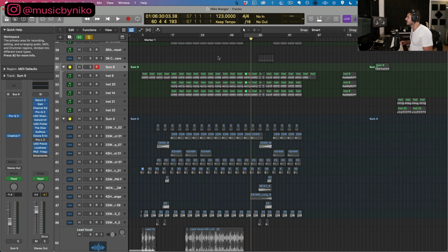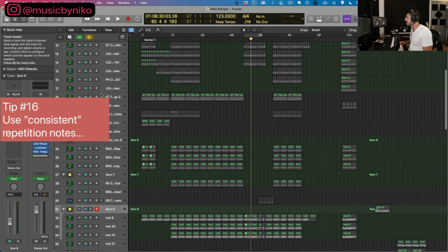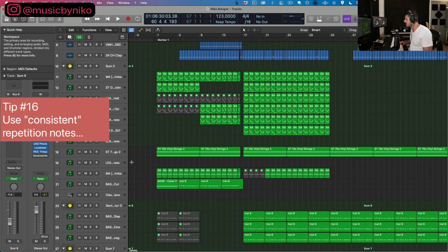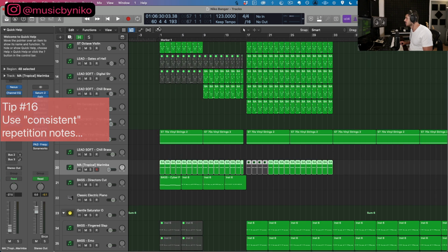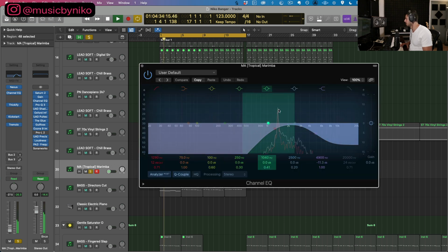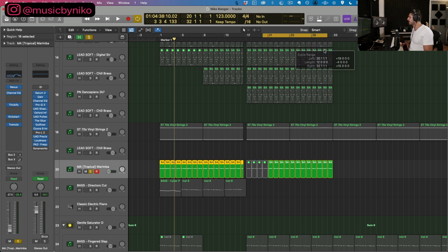So whatever key you're in, if you're in the key of F minor like we are here, there's very subtle things that I have going on in the production that really makes it a little bit of higher quality. And that's something right here that I call the consistent note. So I have a marimba and I have it pretty filtered. So like if we just solo it, and what I'm doing is there's two things. It's just repeating the F and it's bouncing around a little bit.